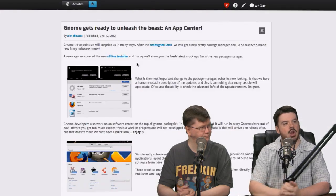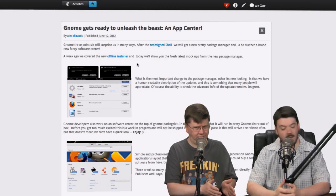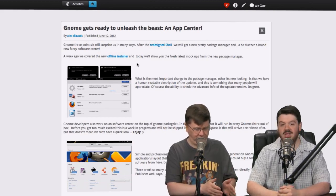All right. Why don't we move on? Because GNOME surprised me. It's not going to be necessarily in the next release, but we could see it soon. A GNOME App Center. This is not the Ubuntu App Center. This is GNOME doing it themselves. This is the GNOME project.